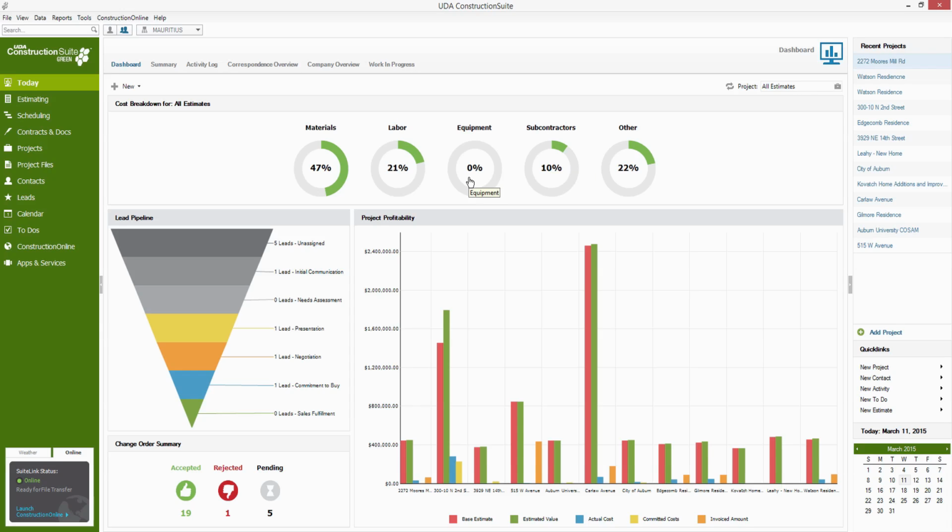So right off the bat, you've got a full breakdown of your material and labor costs, equipment and sub costs, as well as anything else that might be included. For those of you who are ConstructionSuite Premier, Catalyst, or higher, you'd see our nice lead pipeline, so you can quickly see the different statuses of your prospects and which ones are in a certain stage. Below that, you can see the number of change orders that are accepted, rejected, or pending.